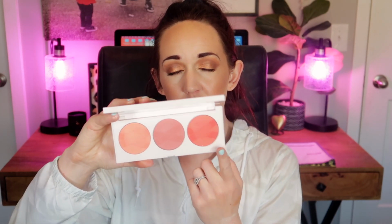Coming in at number 6 is this holiday palette from Laura Mercier, which is limited edition. I don't think you can get this anymore, but it comes with 3 of her actual permanent blush shades. And I think that these are really, really nice. So you're getting the shades Peach, Rosé, and Grapefruit. These are really pigmented, and they have really good staying power.